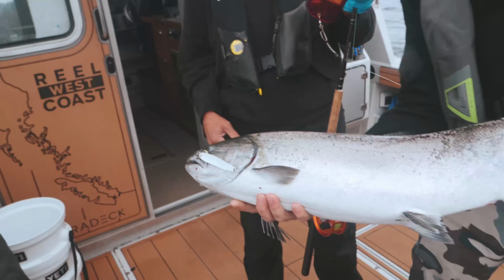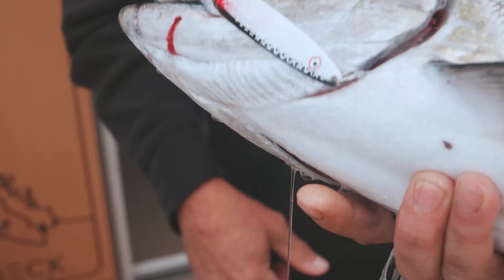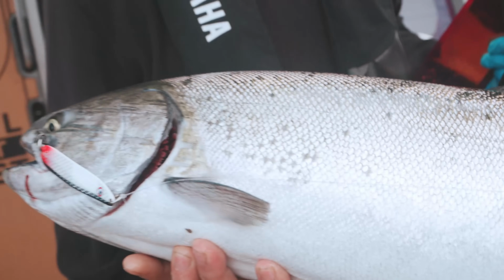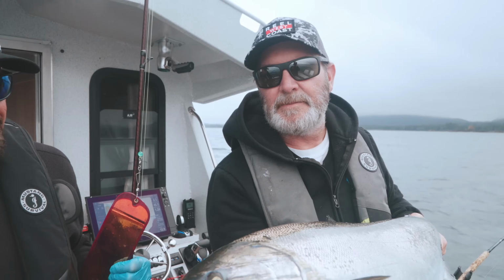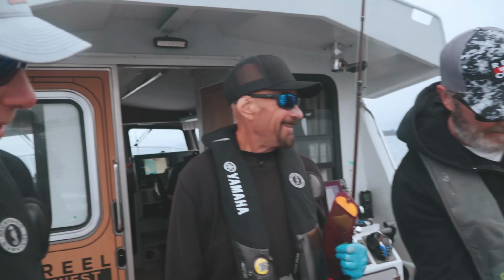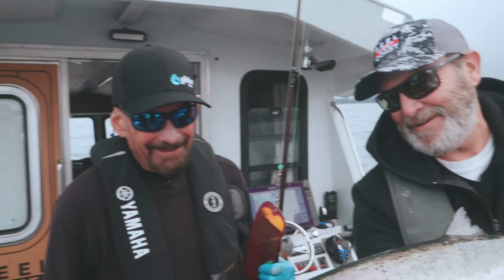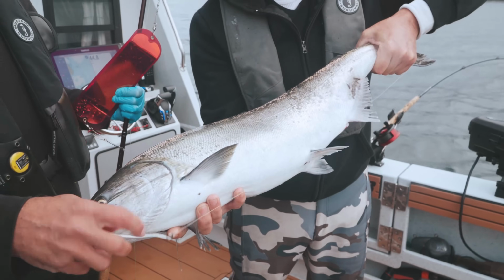So I'll just show that spoon, Rob. You guys aren't going to believe this at home, but fishing with the owner of Gibbs, pro staff, both Brennan and I had to bring that spoon with me. He brought 200 other options, but it worked. Beautiful fish. Good table fish, so I'll keep this one. It's a good eater. Yeah, beautiful.